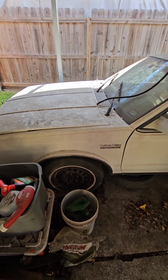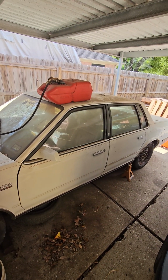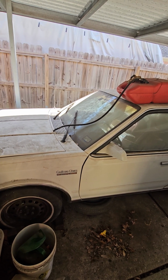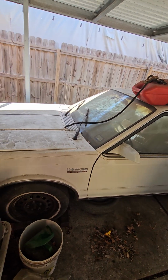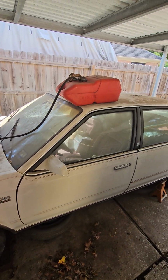So anyway, it is filthy. It's been sitting underneath my carport, and I don't know what it is about parking cars under carports, but they collect dirt like 3 times as fast as if you left them out in the open. I guess because of the rain. Anyway, just thought about it. Filthy dirty, needs to be washed.